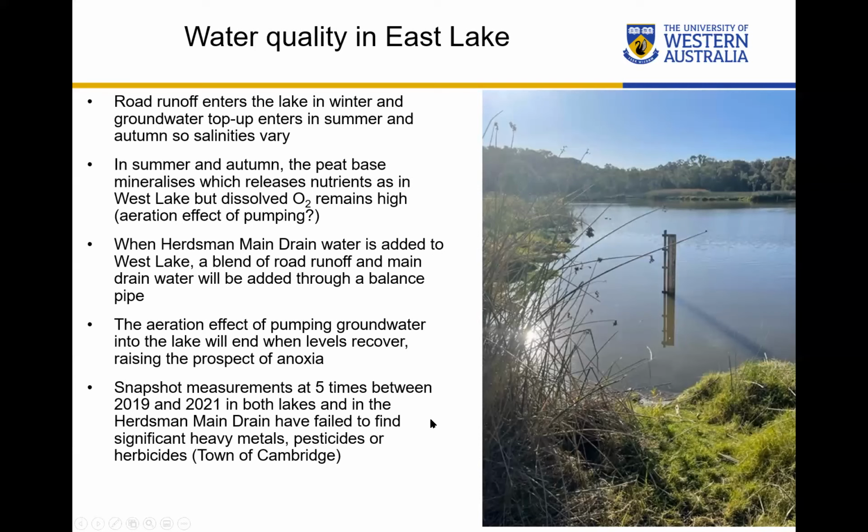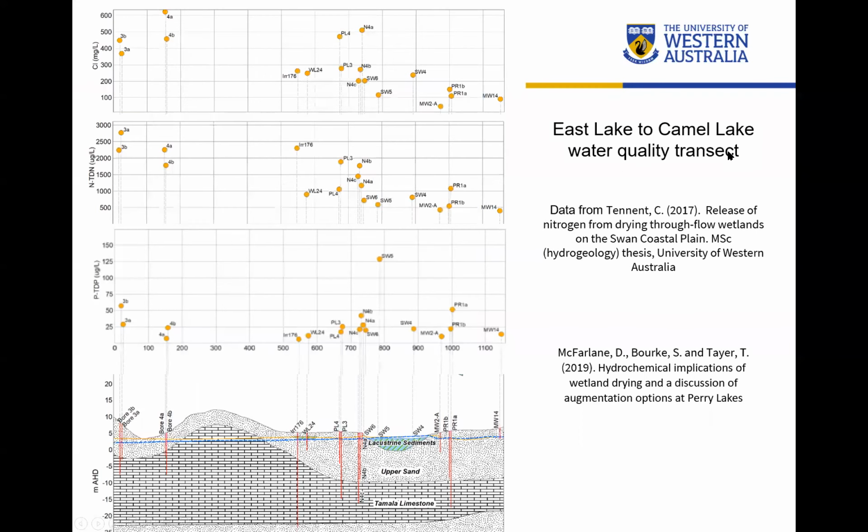But again, I've gone through the data that's been collected leading up to this. It looks like the water quality in the main drain, West Lake and East Lake is actually good. There doesn't seem to be very much evidence of pesticides, herbicides, heavy metals, or even nutrients to some degree. So let's hope that the water quality is good and we won't have major problems.